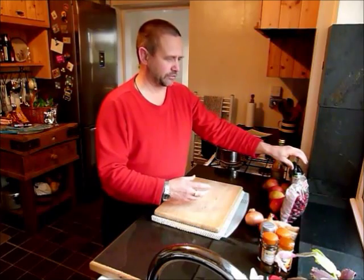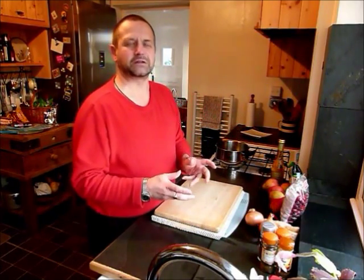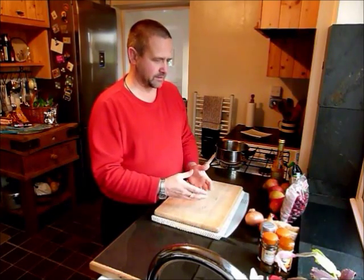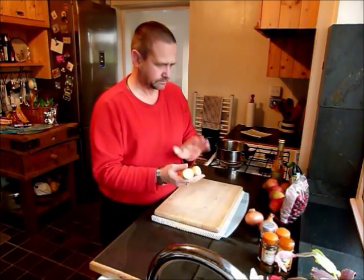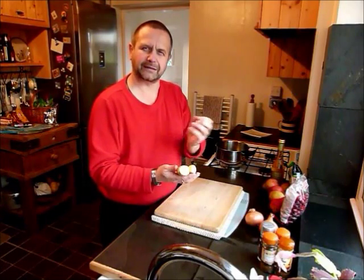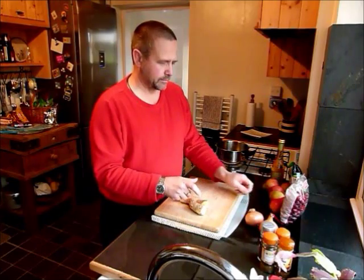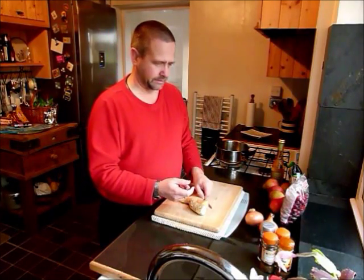Now obviously it wants to have the sweeter, the more Christmassy type spices to it. So I'm going to add a bit of ginger. I think ginger will go nicely with that. It'll just set off the sweetness of those pears. I'm going to give it a bit of fire, because it is supposed to be chutney after all. It's not a sauce or a jam. So we'll give it a bit of fire with a bit of chilli.